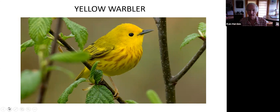The yellow warbler tends to nest at higher elevations. I often see these up on the New River in North Carolina, or hear them singing on the New River in North Carolina or Virginia.